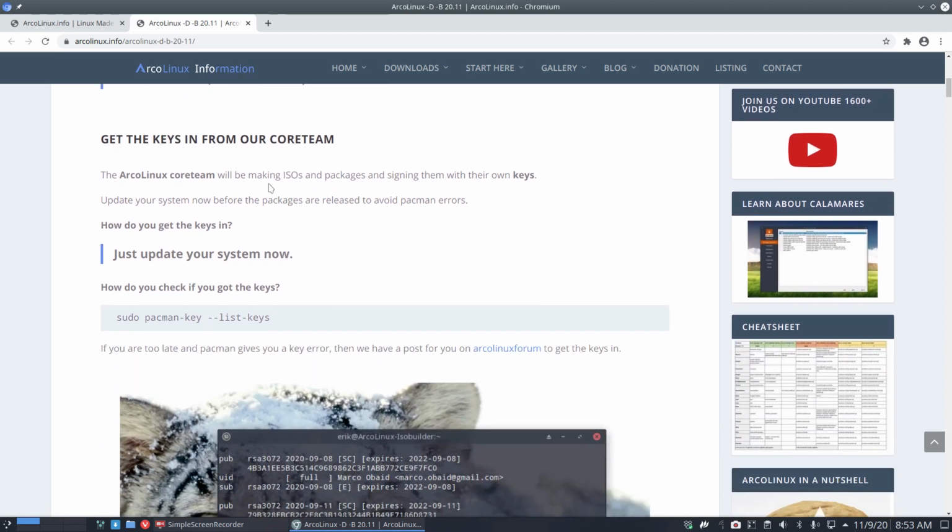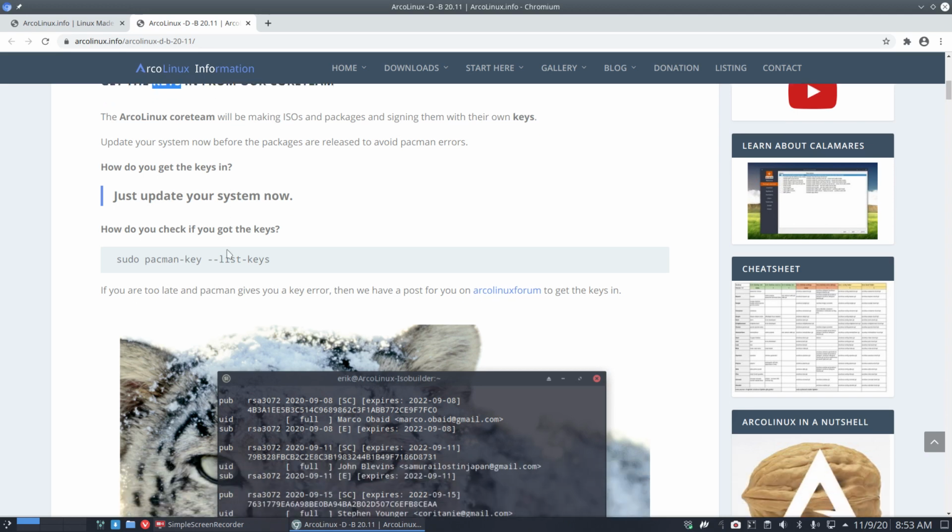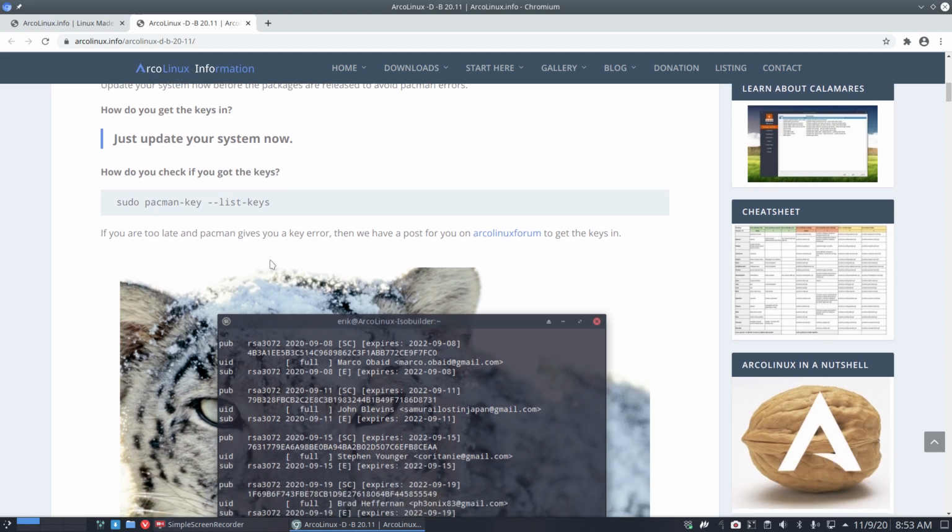All right, get the keys in from our core team. So our core team can also make packages. To make packages, you need a key. So the core team will be making ISOs, packages, signing them with their own keys. So it's relevant, of course, to do your updates. If you've done your updates, you're in the clear. If you start with a November ISO, you'll be in the clear, right? So at some point in time, this will be just void and everybody will have the keys of the members.